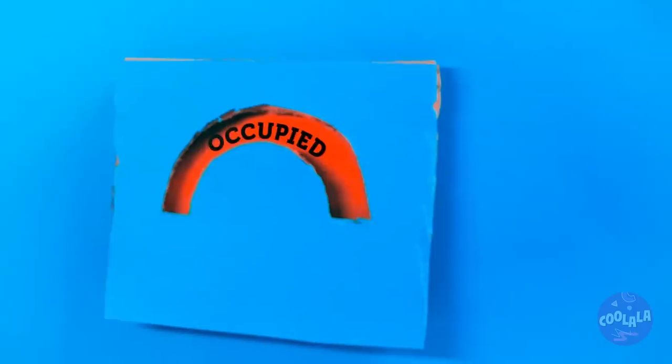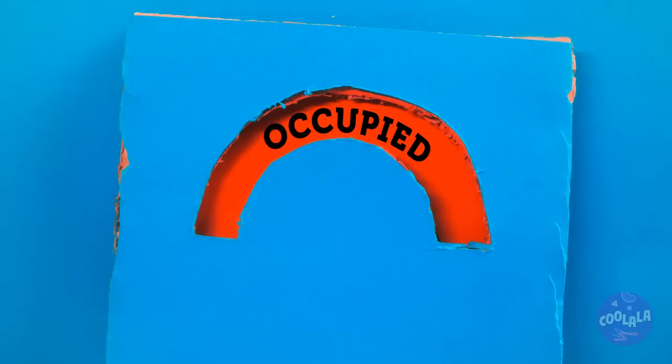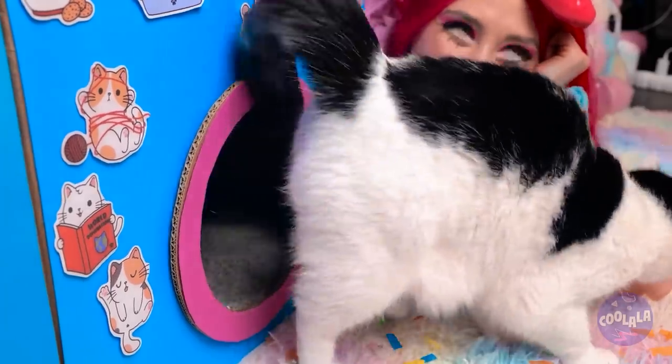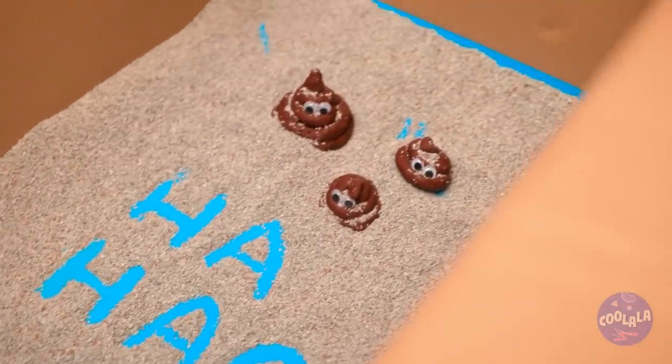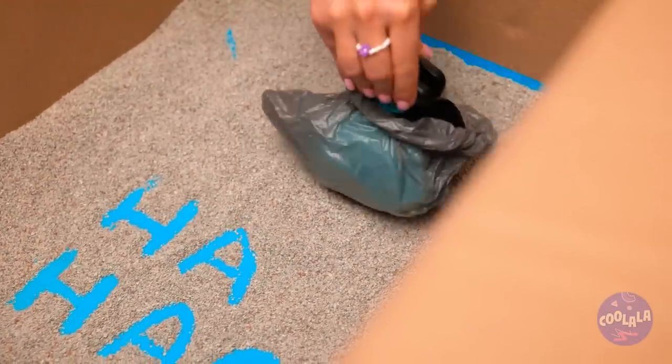Excuse me, ma'am. The room is occupied. What? Kitty, are you okay? Oh, I like your new toilet. Not bad at all. Ew. What did you eat, kitty? Ugh. Here we go again. So much poo for a small cat.